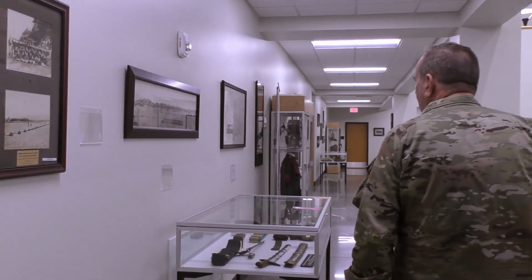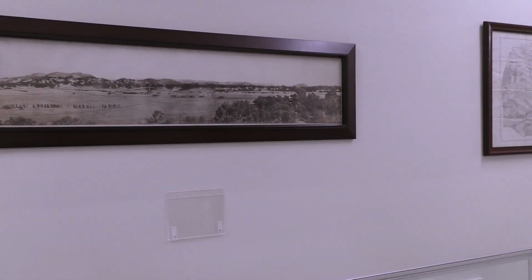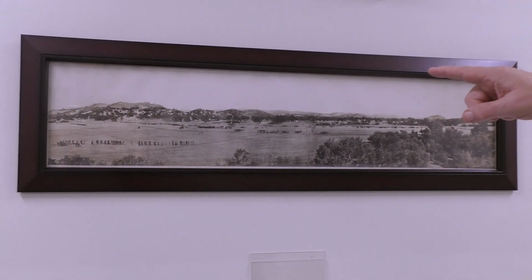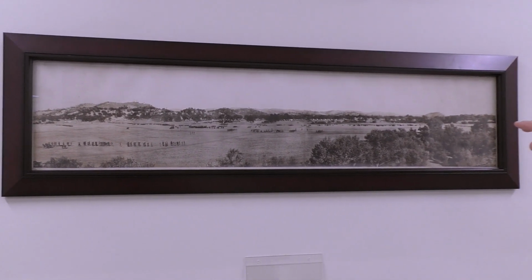In 1904, after the implementation of the Militia Act of 1903, which partially federalized the National Guard, they started to have joint maneuvers with the regular Army from the Presidio of San Francisco and the California National Guard. They also brought cavalry from Fort Huachuca, Arizona. And this is now downtown Atascadero. You can see the hill right there when you drive by now. Now it makes sense.